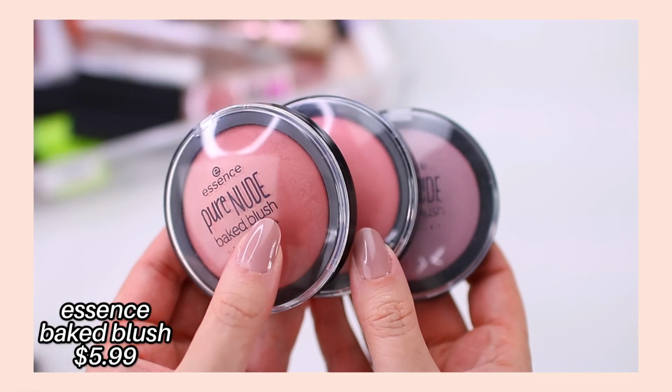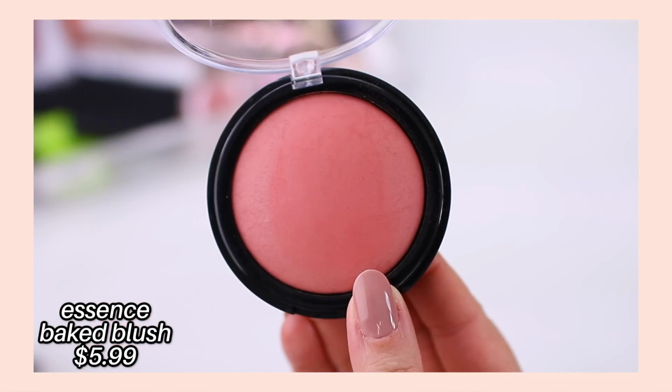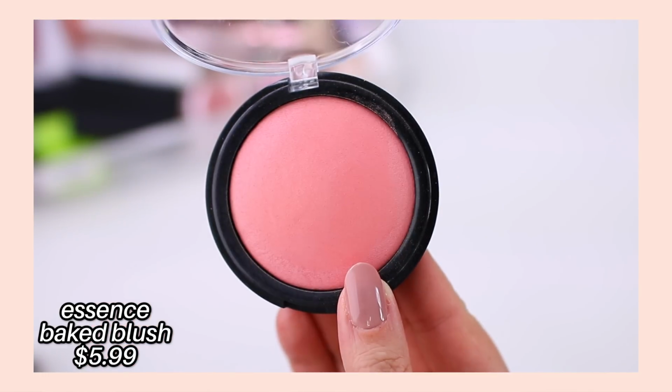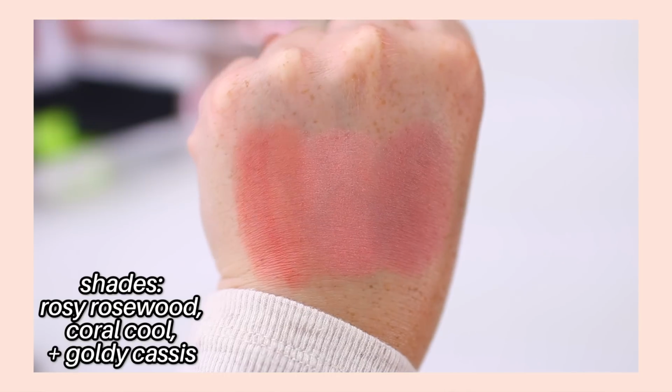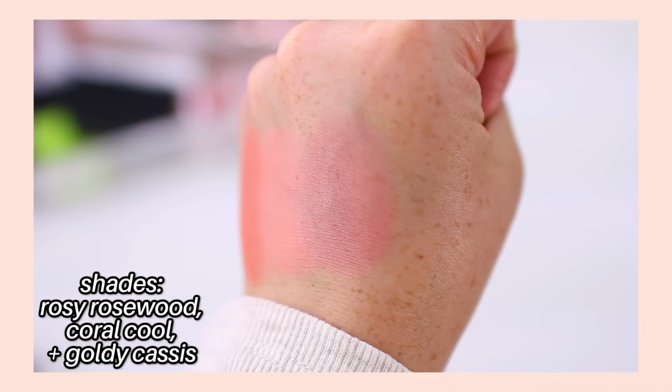Okay, let's talk about cheek products. So without a doubt, one of my favorite launches, if I had to narrow this down to my top 3 launches, I don't know what they would be, but I know that these would be in the top 3. These are the Essence Pure Nude Baked Blushes. I think these are so gorgeous. These really do feel like high-end blushes, in my opinion. The packaging doesn't feel like a high-end blush, but the actual formula does, and I can't stop wearing these.